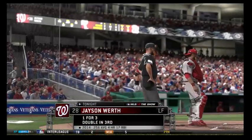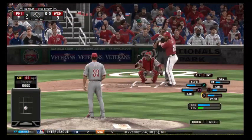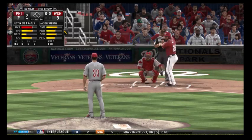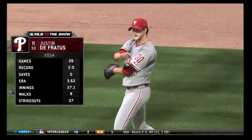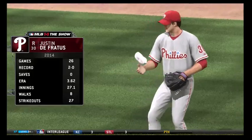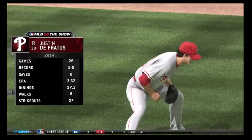Jason Worth will stand in to start things off as this top of the batting order hasn't found a whole lot of success so far. In fact, just 1 hit between the 1, 2, 3 hitters combined. So apparently the table setters have not been getting their chores done. Justin DeFreitas will get the ball now as he'll take over on the mound to start the home 7th.